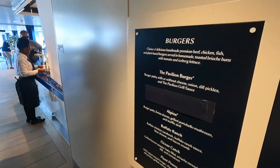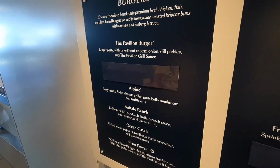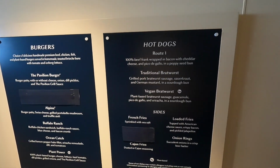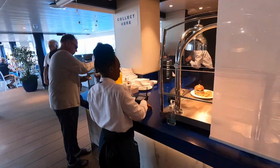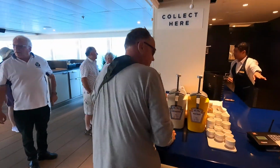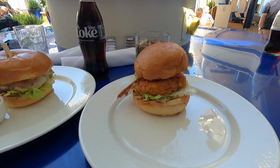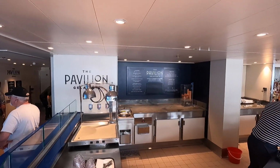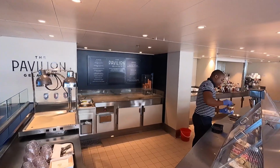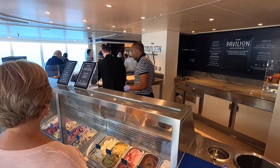The Pavilion is my favorite outdoor space. It's midship on decks 9 and 10. This looks to be the natural centerpiece of the ship. The Pavilion is a gorgeous space with a variety of seating areas and good views of the ocean. The main pool area is on deck 9. The Pavilion grill features burgers, brats, chicken sandwiches, and fries. And the nearby gelateria serves up 8 kinds of gelatos and sorbets. There's an added charge.